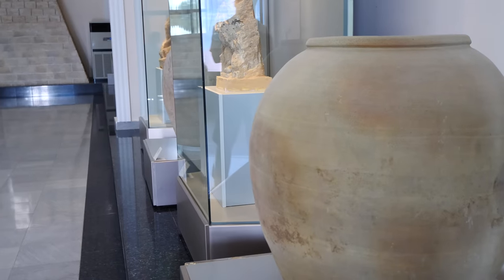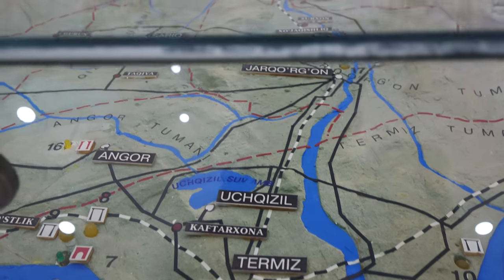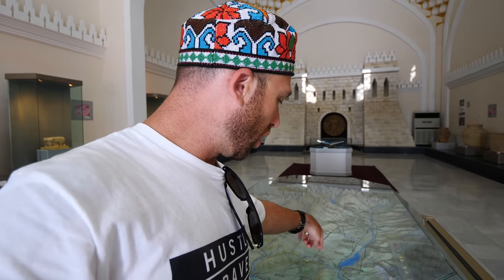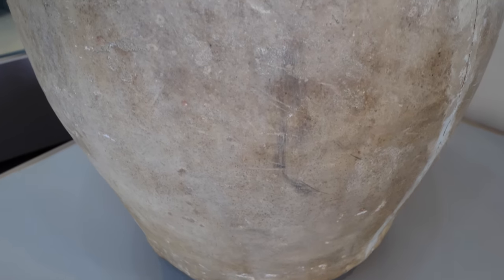Termez is the capital. And here we actually have a map of the region. So here you see the river, which divides Afghanistan from Uzbekistan. You have Termez, and then you go all the way up. There's Jarkurgan, which is where we went yesterday. Amazing land up there. Then you keep going and you start hitting all the mountains. And over here, as you can see, incredible archaeological finds.